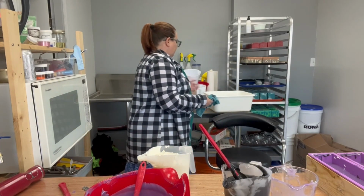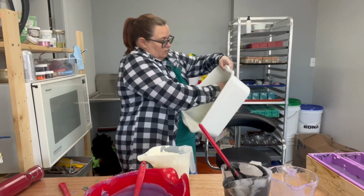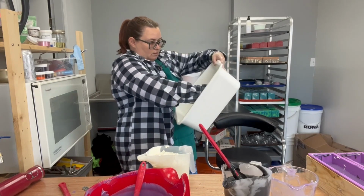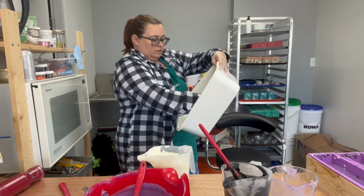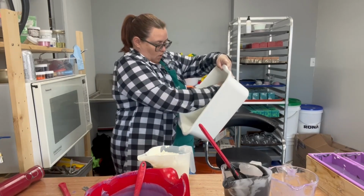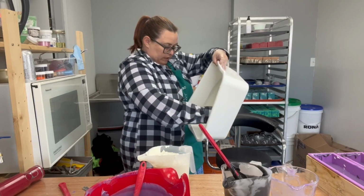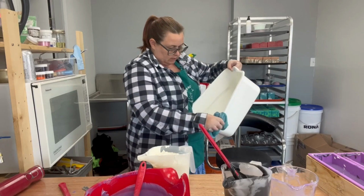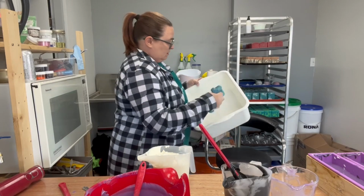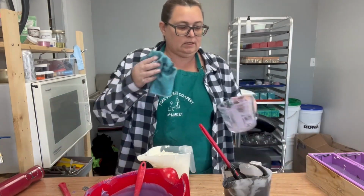Oh, I haven't even wiped this one out yet. Shoot. My bad. I always try to wipe these out just to make it so that I can wash right away and not have all the oils and stuff going down and harming my pipes. And we're just cleaning up the mess quicker and more efficiently.